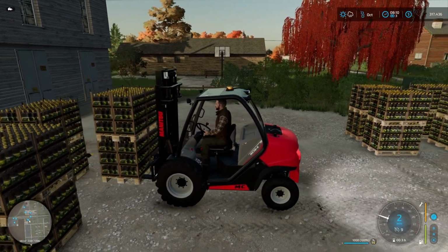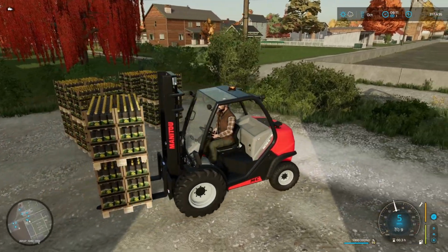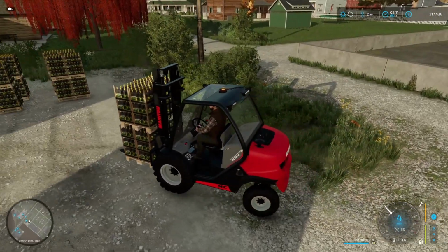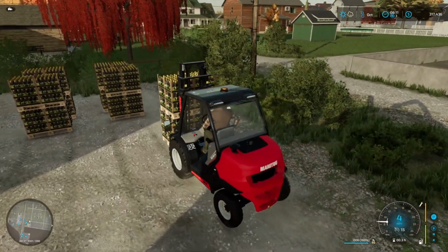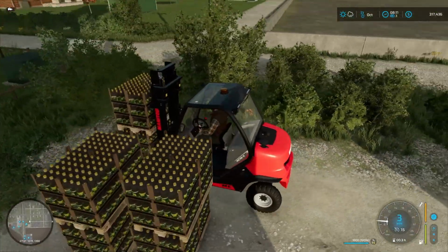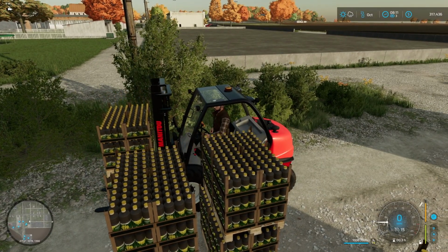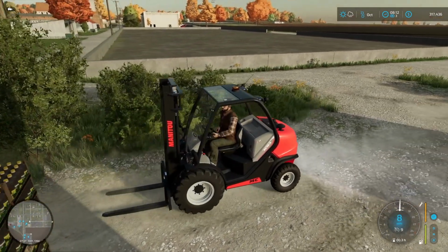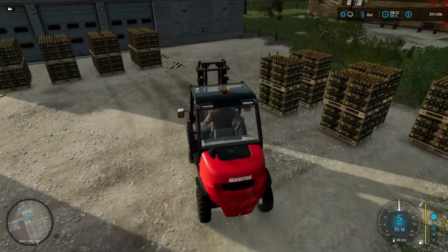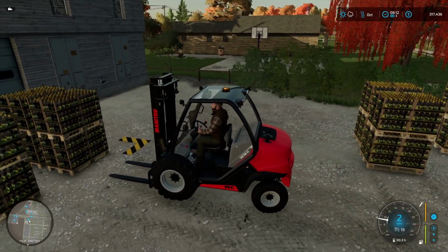Now, once we get this done, I've not actually been to check on the soybean field. I'm hoping that it will be ready to harvest. It was due to be ready in October. If it's not, what we'll look to do is cultivate the canola field. So we will definitely have something to do this month. I'll get a couple more of these moved, and then we'll go and check on the soybean field.